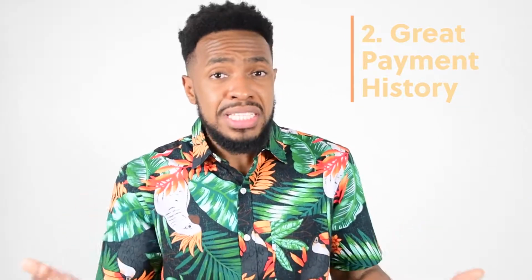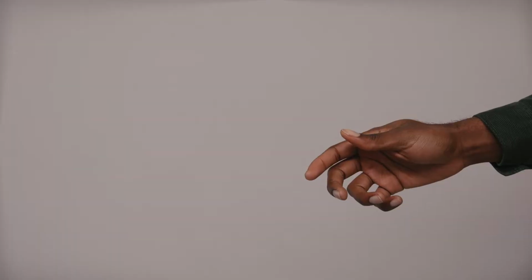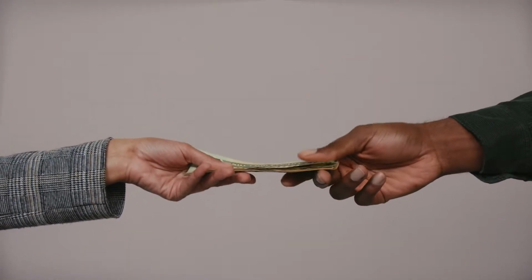Tip number 2 is making sure you have a really good payment history. Basically, you want a flawless payment history because we don't want to pay any interest. We don't want to pay any late fees on our credit cards. We want to have a really good reputation with our credit card issuers. If you're someone who is giving your credit card issuer a really hard time to get their money back from you, chances are they wouldn't want to give you access to a higher credit line because that's them putting more risk on you, and they're probably labeling you as risky.